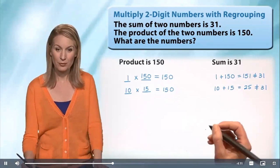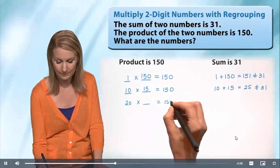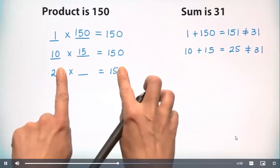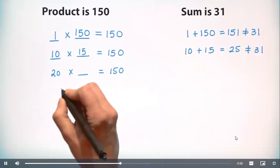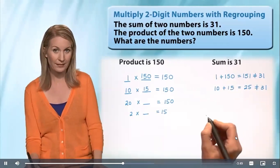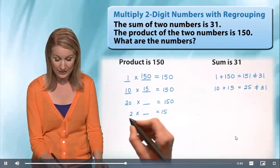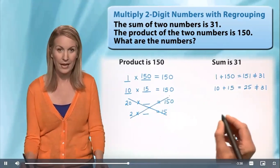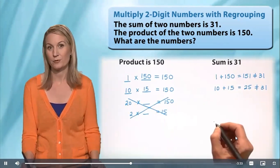All right, let's jump to the number 20. 20 times what gives us 150? Well, like in the last problem, we can cover up the 0 from the 20 and the 150, leaving us with 2 times what equals 15. Now, do we have a basic fact that we know? 2 times something equals 15? No, 2 is even, and we're not getting an even answer here. So no, we're not going to be able to find a number who multiplies by 20 to get 150.